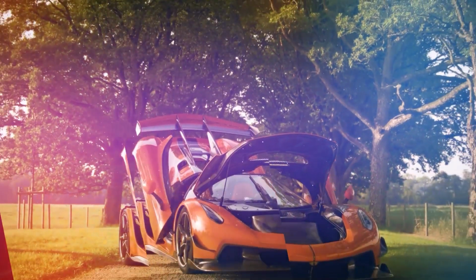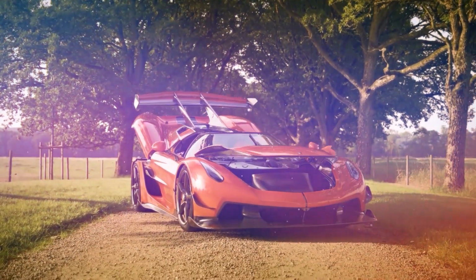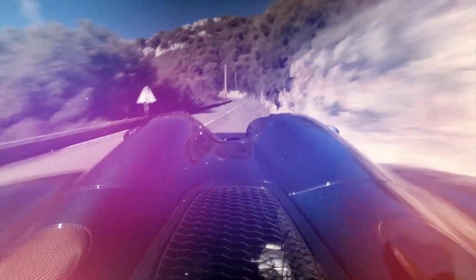That is our list of the cars with the most power per litre in the world. But are any of them actually worth the hype?